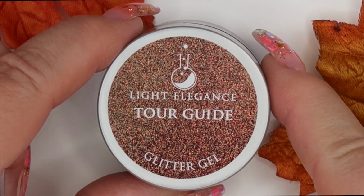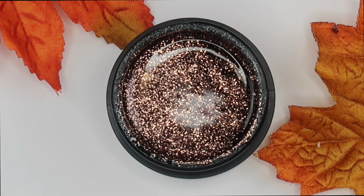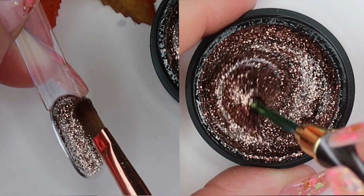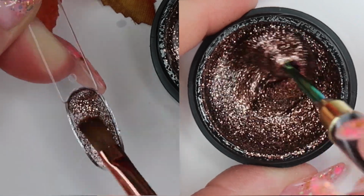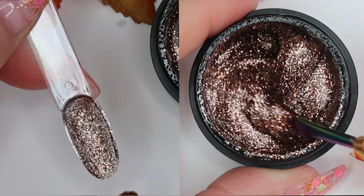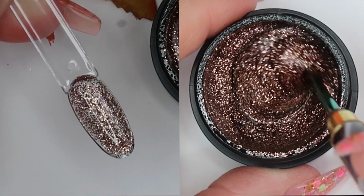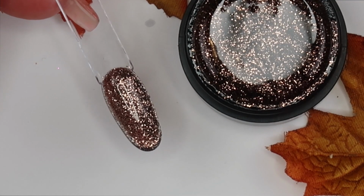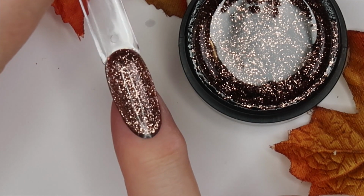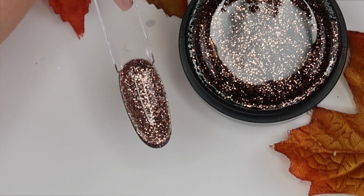So let's move on to Tour Guide. And Tour Guide is kind of a brown, gold, rosy colored. But then when you swatch it, it looks like gold and black glitter. So despite what I'm seeing on the screen right now, and it's confusing me, I am seeing some pink undertones in this glitter somewhere. I would wear this glitter on all 10 nails. This is how much I really love this fall color. And I happen to think it looks nice with my skin tone.